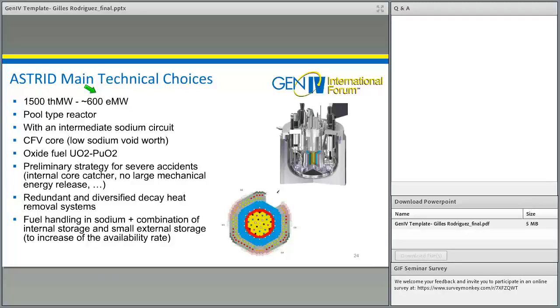We have a CFV core, which is a core with a low sodium void worth. So we put innovation here. The oxide fuel is a UO2 PuO2 system, which is coherent with the fuel management in France. We have a preliminary strategy for severe accidents with an internal core catcher, designed for no large mechanical energy release. So a scenario where, when we have the corium, we want to quickly drain it down to the core catcher in order to prevent a big primary phase excursion.